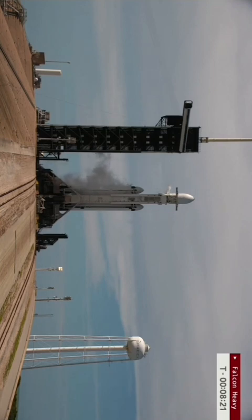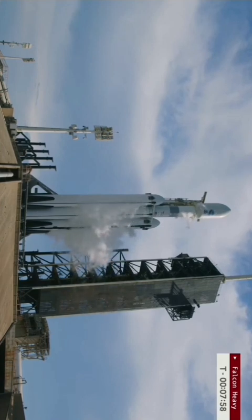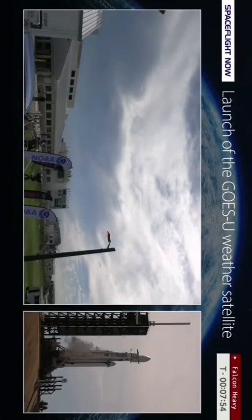Stage 1, fuel load complete. And with that call out, all three... spacecraft is on internal power. All three boosters on the Falcon Heavy first stage are now full up with all the RP-1, or rocket-grade kerosene, they need. As we continue to track the weather here, now 8 minutes out from the planned liftoff, we want to keep an eye not just in front of us, but also, of course, behind us.